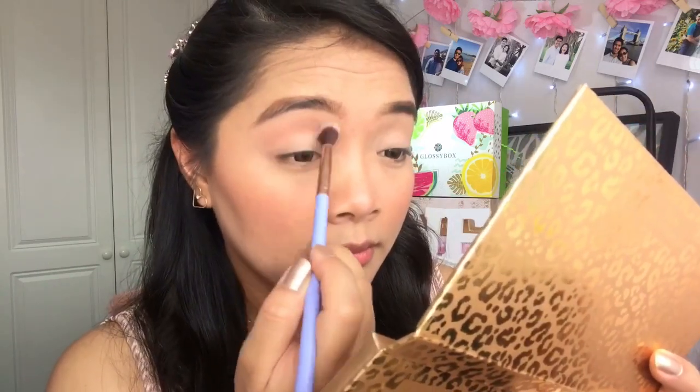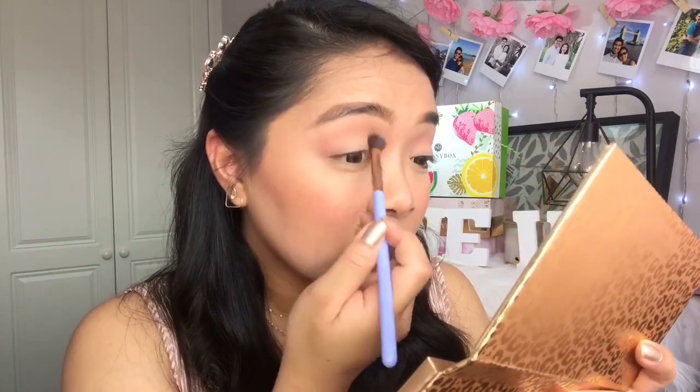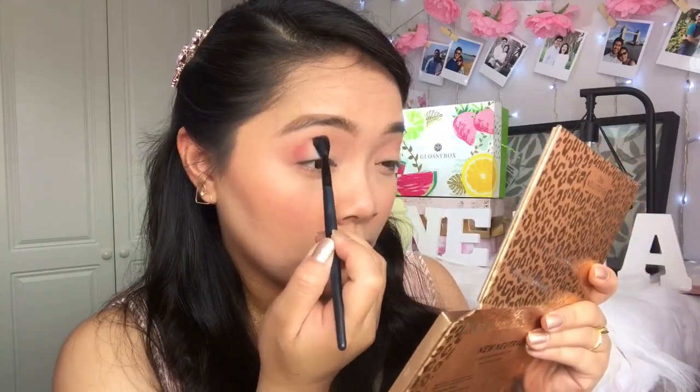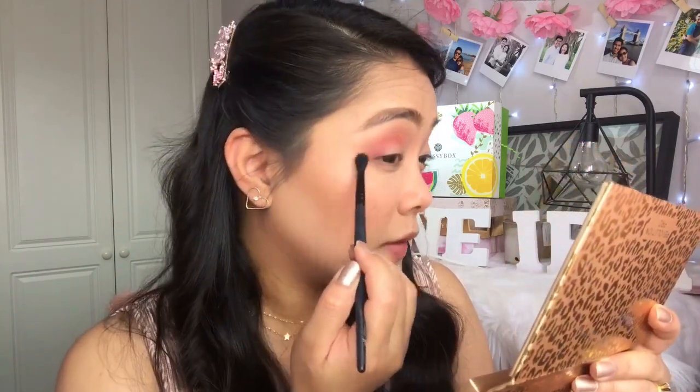And then for my crease, I will be using the shade Whisper. So far for the matte shadows, no fallout as yet. I'll be applying that shade under my eyes as well. So with a slightly smaller brush, I'll be deepening up the crease. I'll be using the shade Zone, the one that I swatched a while ago. So it is pigmented, but it is not as pigmented as it looks on the pan. But it's still workable, and it does blend really nicely. And then just to deepen up the outer corner a little bit more, I'll be using the shade Majestic. So it's like an aubergine kind of shade.